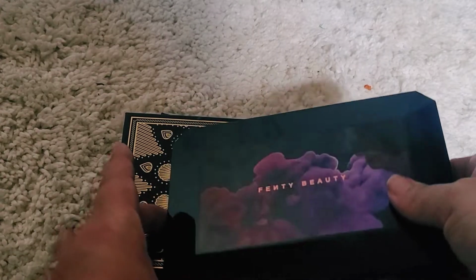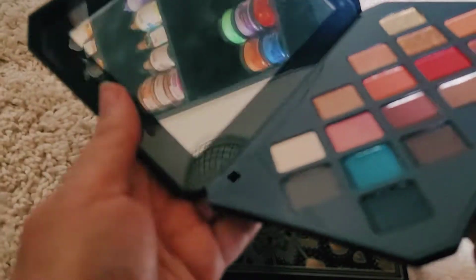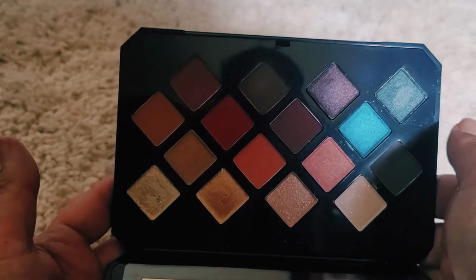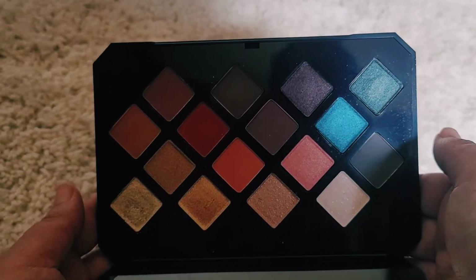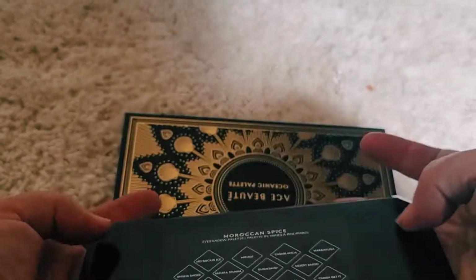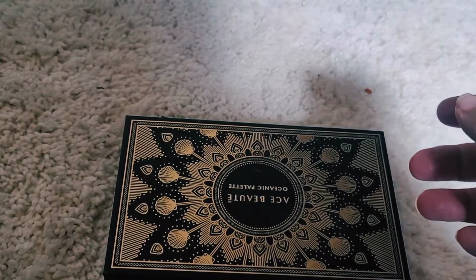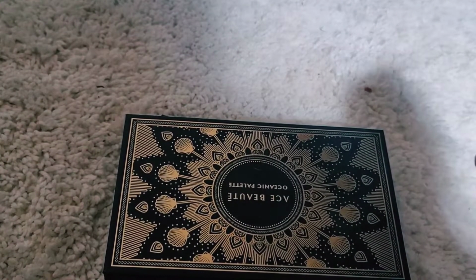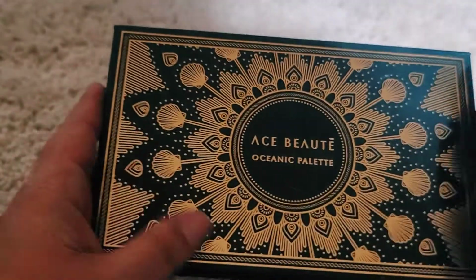I'm gonna keep it for now. Fenty Beauty. I remember how everybody was so upset about this palette, and I really loved it. I don't reach for it that much though, honestly. I'm gonna throw this in my whole pile of shop my stash, put it right on top of my makeup collection. If I don't use it in the next couple months, then I'll get rid of it.